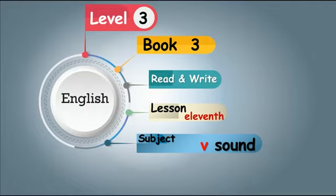Today I'm going to tell you about a new sound, and it's very easy. It is V sound. Let's start. The letter V always makes the sound of V. Whenever you see this letter, you have to pronounce it as V.